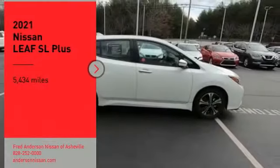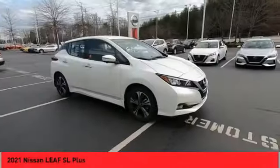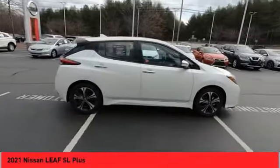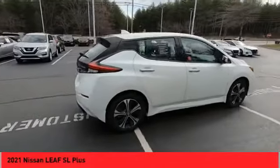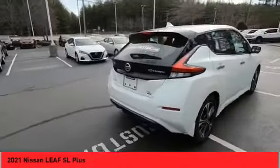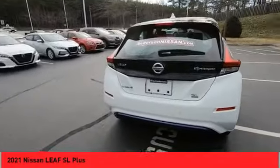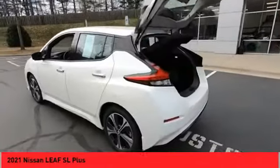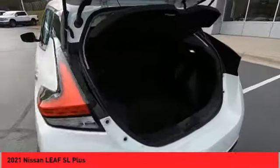Stop by and take a look at the 2021 Leaf. The Nissan Leaf, our leading, environmentally friendly, affordable family car, is an electric car you can truly feel good about driving. Zero emissions plus zero gasoline equal more green on the road and more green in your wallet.